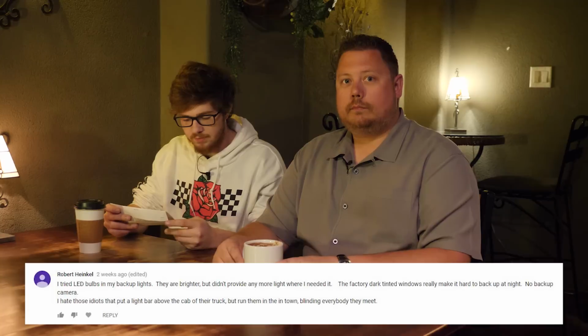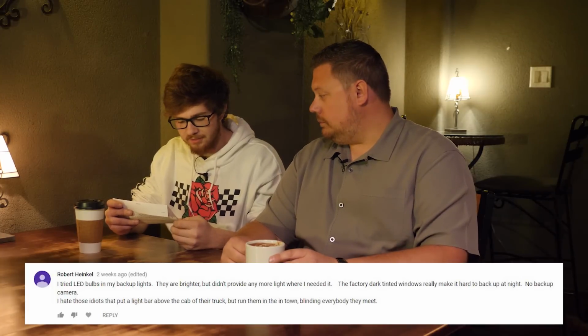At all. And also the amount of sides the bulb itself has doesn't necessarily matter too. I think the biggest part of it is the chip alignment itself. All right, so this next one is by Robert Heinkel.